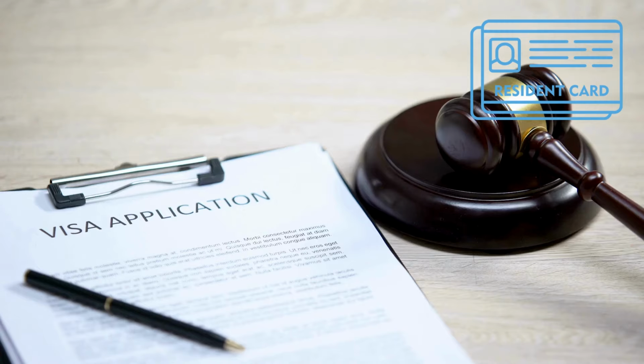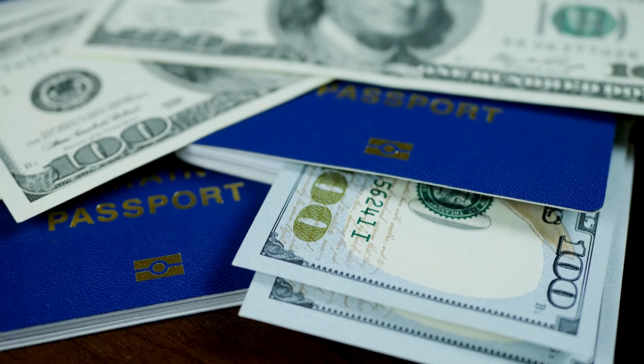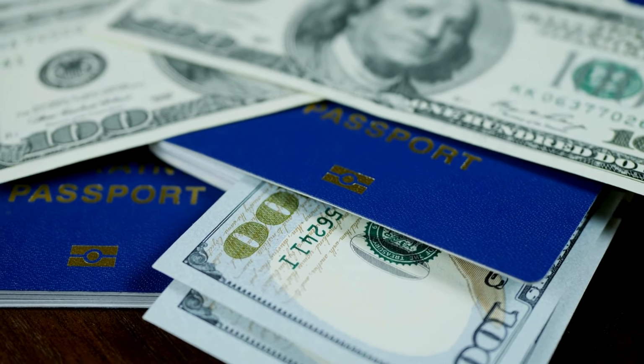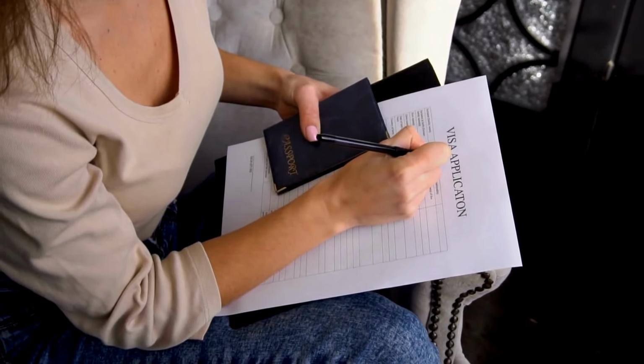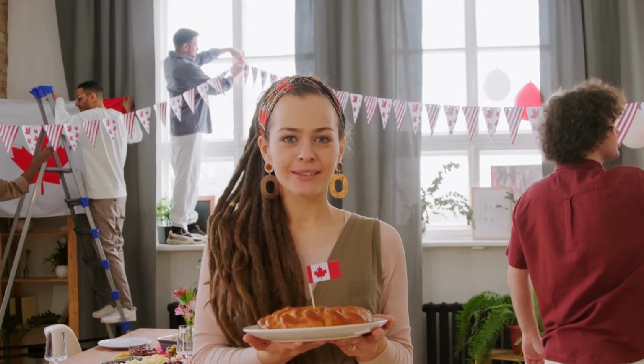A temporary resident visa is an official document issued by an officer and placed on your passport to show that you meet the general requirements to enter Canada as a temporary resident, while an electronic travel authorization is a paperless document that is electronically linked to your passport. It also shows that you are eligible to enter Canada as a temporary resident.